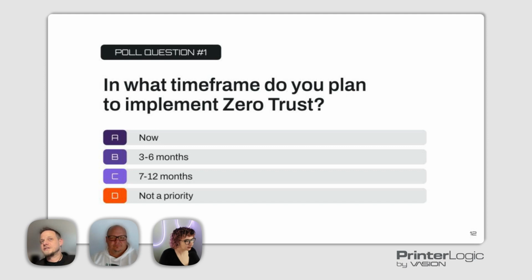And zero trust is such a massive topic, right? There's not just a single thing with zero trust. There's so much involved in it.